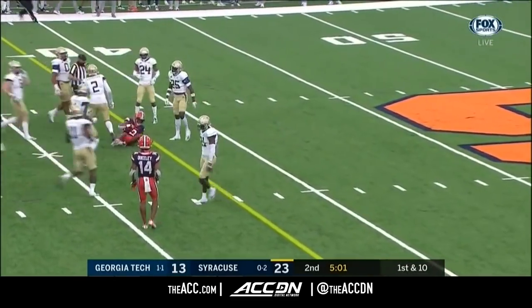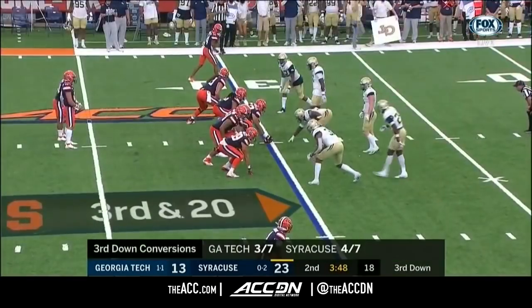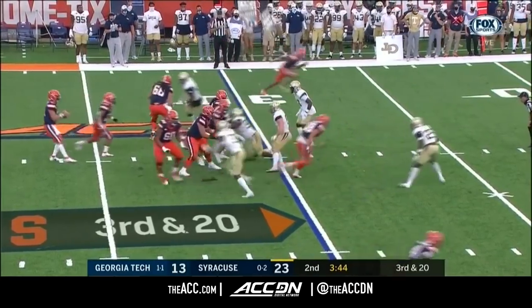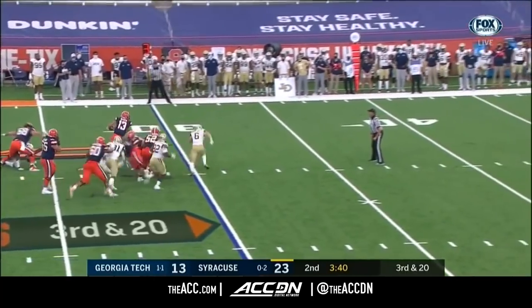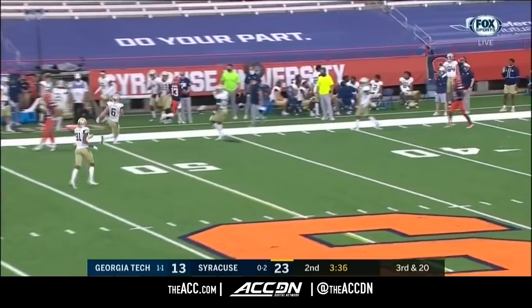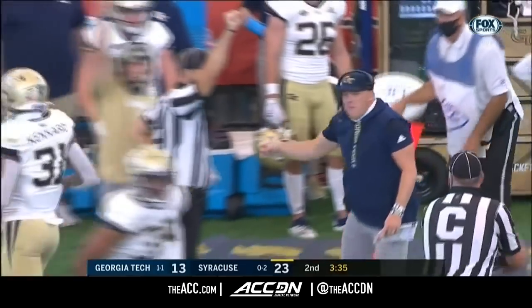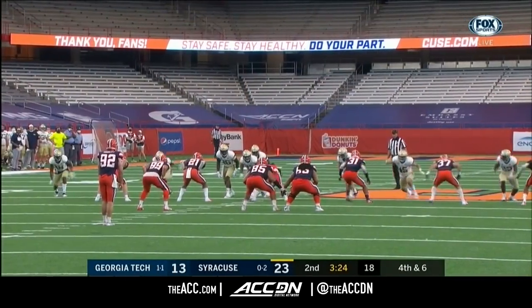And that is Harris. And you don't see that very often. So now a 3rd down and very long. 4 of 7 on 3rd down in the game for the Orange. DeVito has the time, has to get out of that pocket as it deteriorates. He runs up near midfield, and DeVito out of bounds at the 49-yard line, just short. That Syracuse just helping them out, and now they'll punt it away.